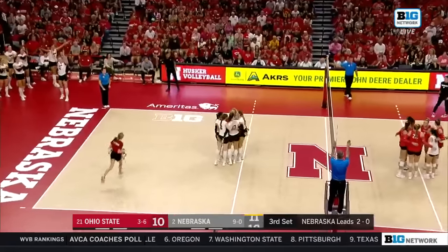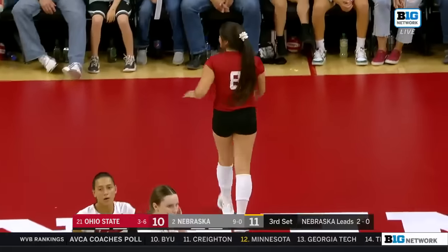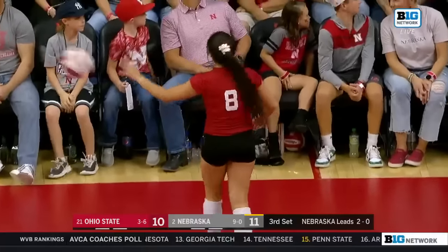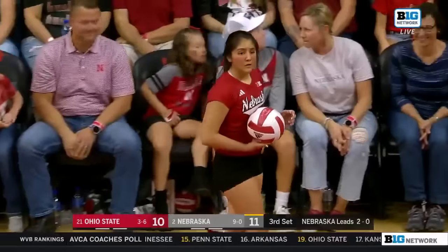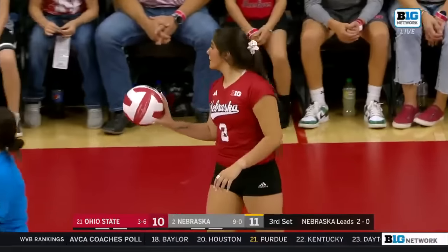Did not get the touch. First lead this set for Nebraska. Londot still trying to work that high hand shot. We've seen this a lot from her, whether it's right in, into the block, down into it, or trying to attack the edges.